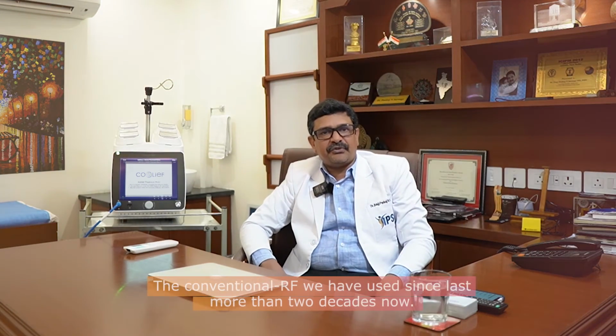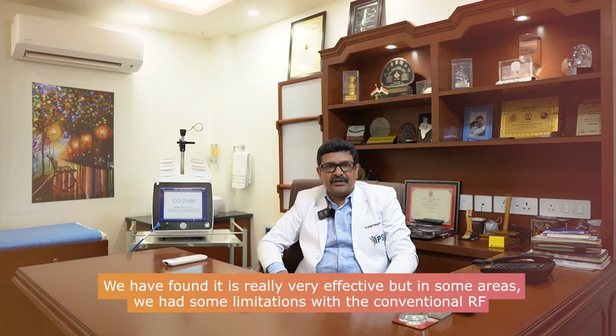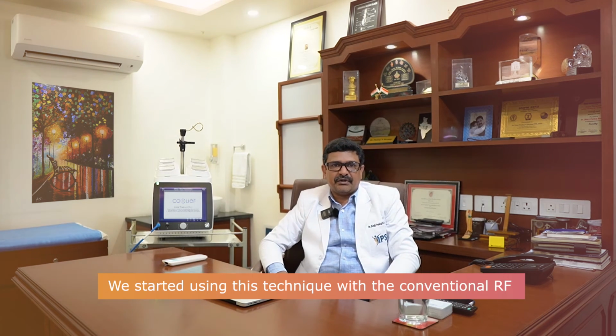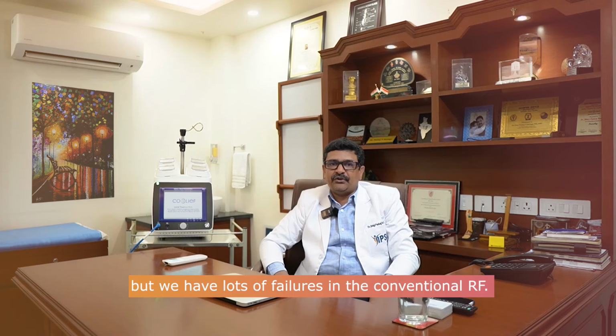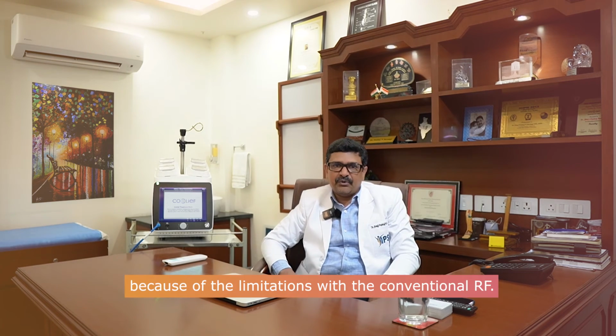The conventional RF that we have used for more than 2 decades now, we have found really very effective. But in some areas, we had some limitations with the conventional RF. Like with the genicular branch, we started using this technique with conventional RF, but we had a lot of failures. So in my practice, I had stopped doing genicular RFA because of this limitation with the conventional RF.